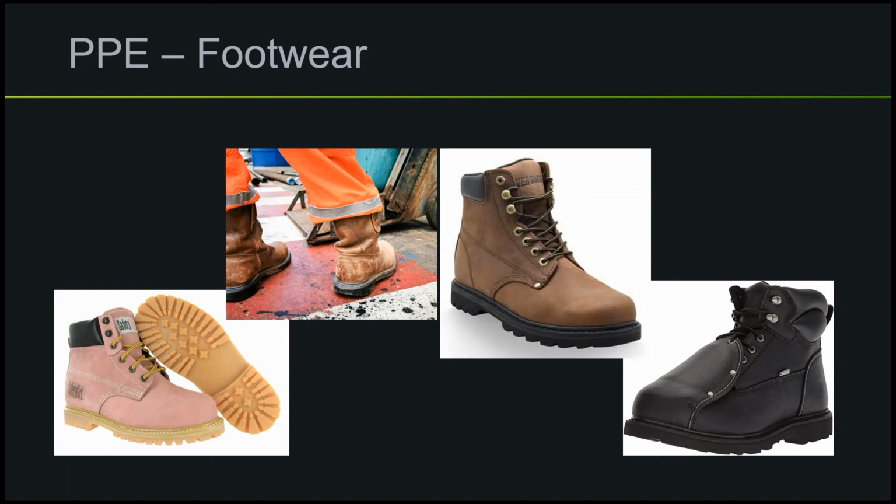So I've got 4 different style boots here. All 4 of them will essentially do the same thing. We're trying to keep our feet from getting burned, and we're trying to prevent stepping on anything that is potentially very hot and will melt through our shoes pretty fast.